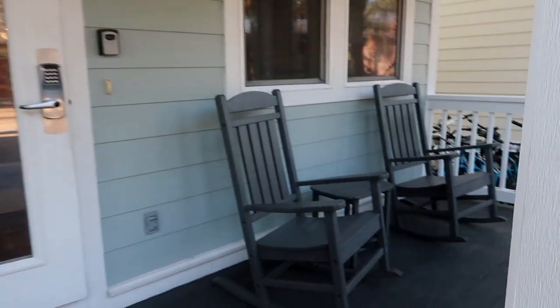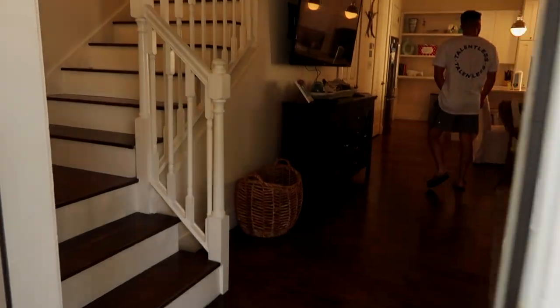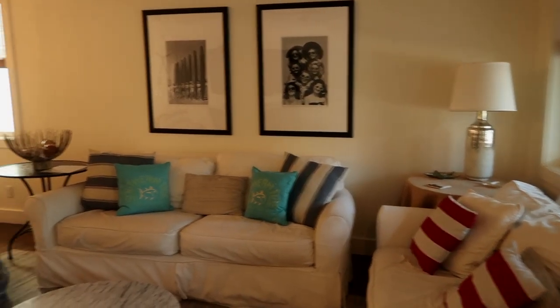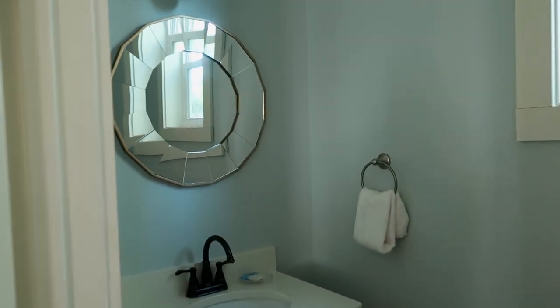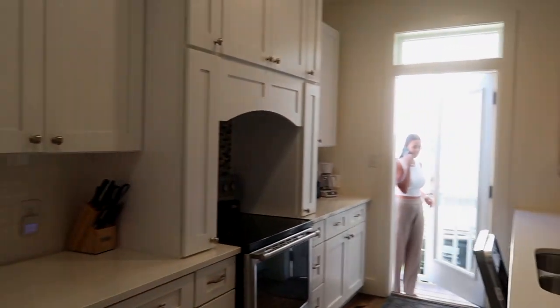But come up, cute little porch area. And you walk in. Little living room. And then goes into the kitchen. Little bathroom. I'll just bounce it. Yeah. Kitchen. Okay, perfect. Thank you. And there's Sam.